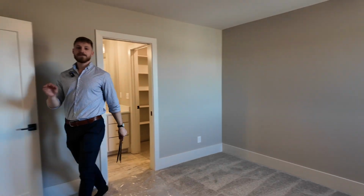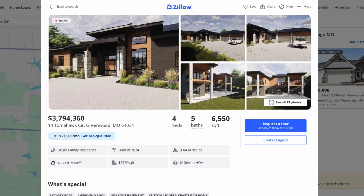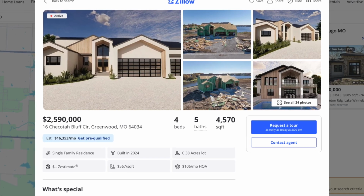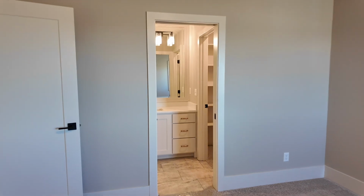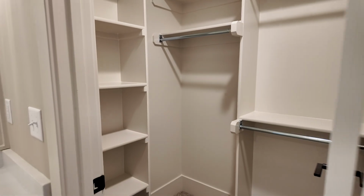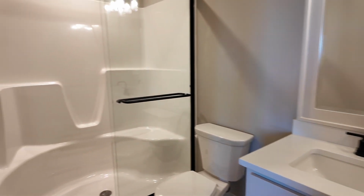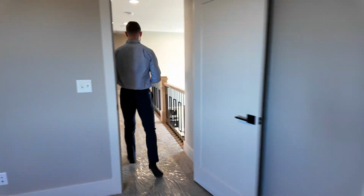But they've done quite a few luxury properties around the Lee's Summit area, Lake Winnebago. They've got some of the most expensive new construction listings on the market right now. Those are the renders that you're seeing on the screen. But here we'll get a little shot of the private bathroom. Private bathroom with a walk-in closet, which is nice having it inside the bathroom. That way it eliminates the door space inside the bedroom. Better placement of furniture. That's right.